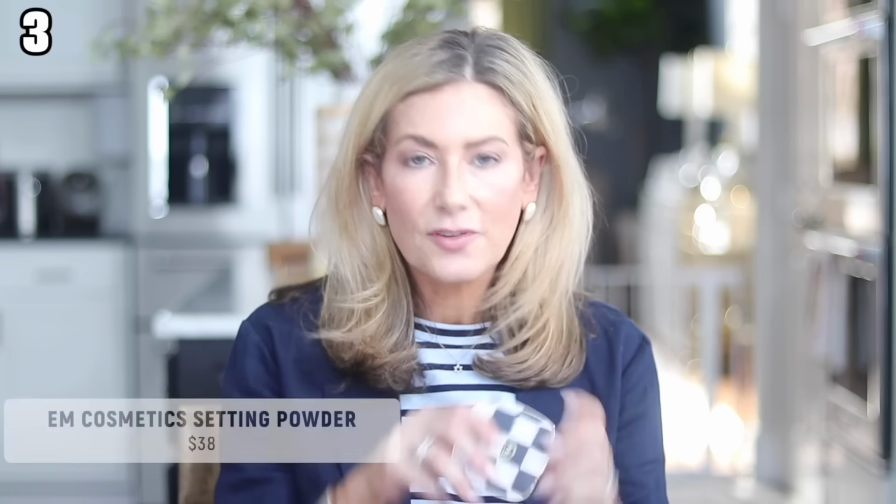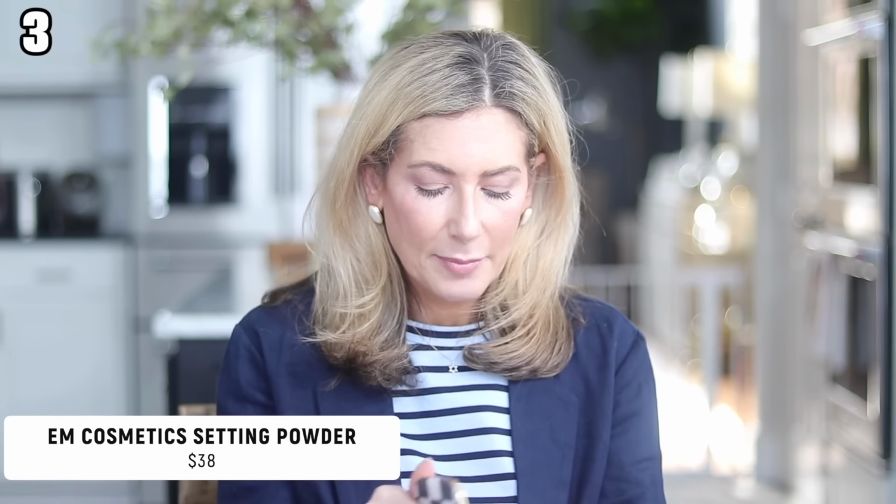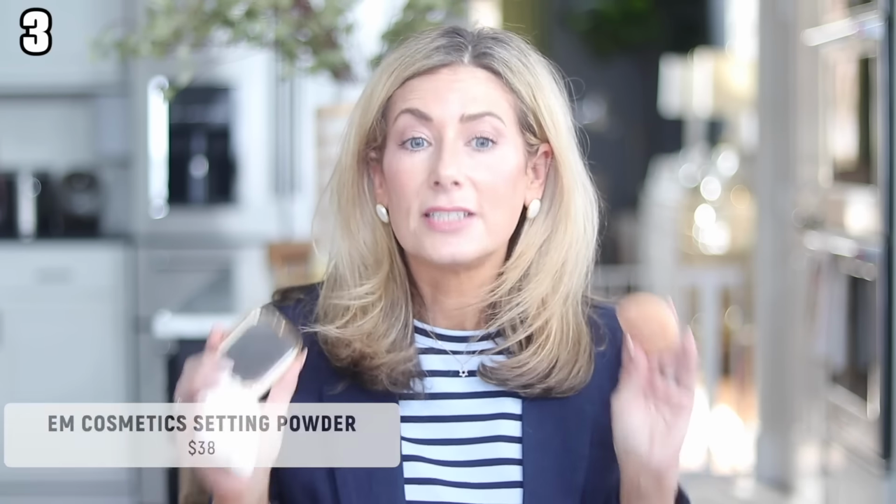Speaking of powder, this might be sold out, but if you sign up for an email, they will notify you when it's restocked. This is from M Cosmetics, and this is their Portrait Mode Refining Setting Powder. I don't often touch up, but when I'm filming like right now, there's a lot of light on me, and so it looks like I'm shiny, even though in real life I'm actually not.